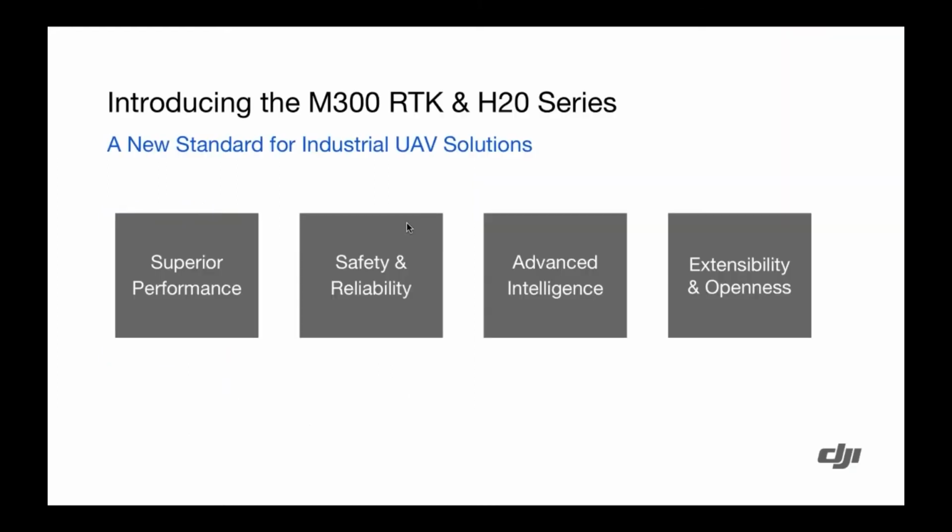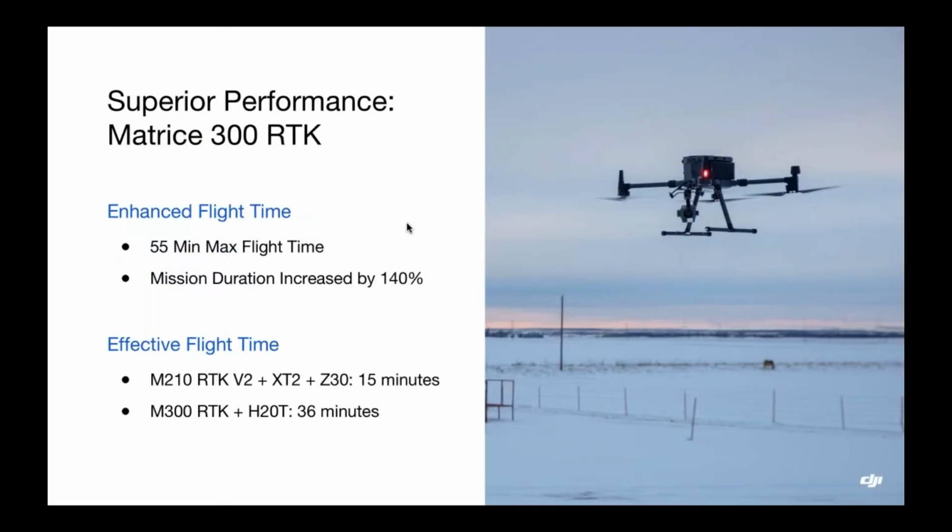So these are the main topics that we're going to touch on for the M300 and H20 series. We will begin with the superior performance.